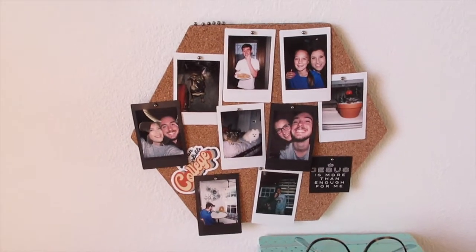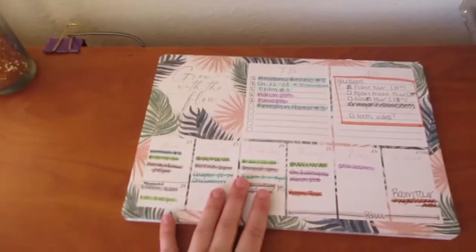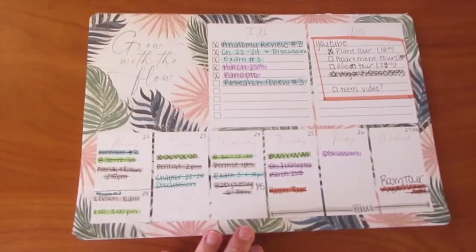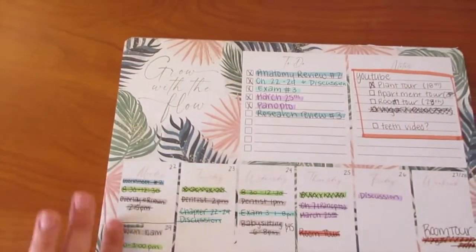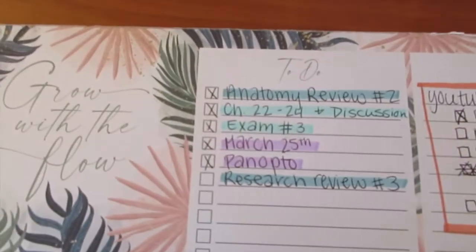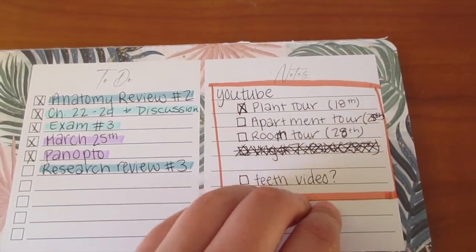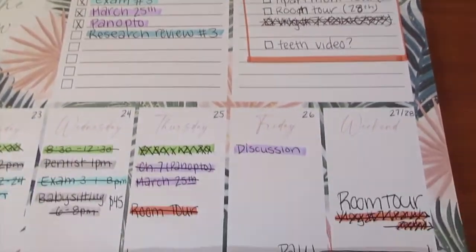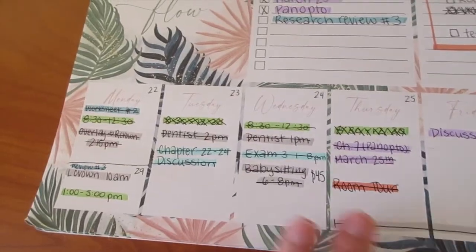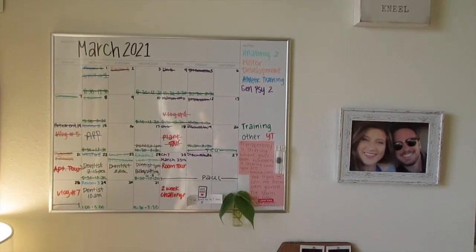And then right above that, I have this hexagonal corkboard, and that is from Target. Last thing on my desk is this weekly calendar planner thing. It says grow with the flow, and it just has some plants all over it. So you get a to-do list, a notes section. I just kind of put out in my head what I want to do with YouTube, and I put it on there. And then you get weekly things, and you can date them yourselves, but you don't have to. Okay, back to above my desk.